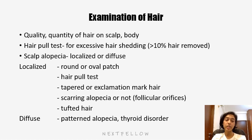Diffuse alopecia can also exist. So that could be either due to a thyroid disorder or patterned alopecia, which is the most common kind of alopecia.